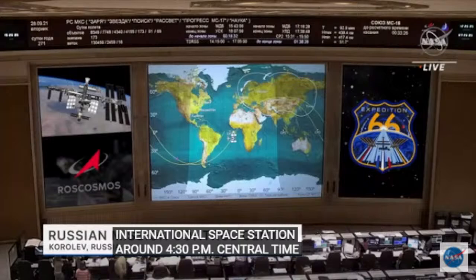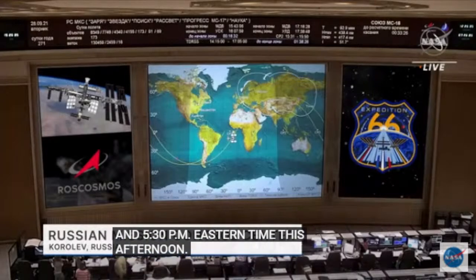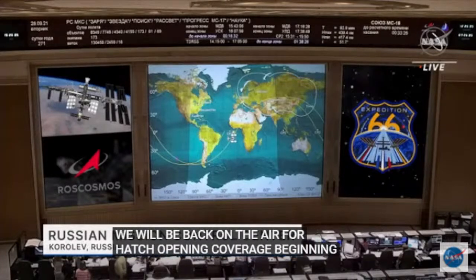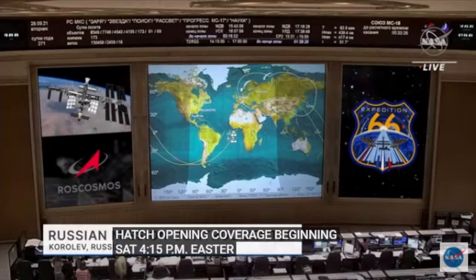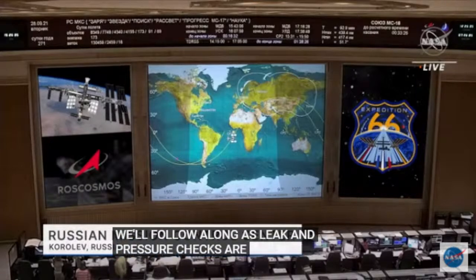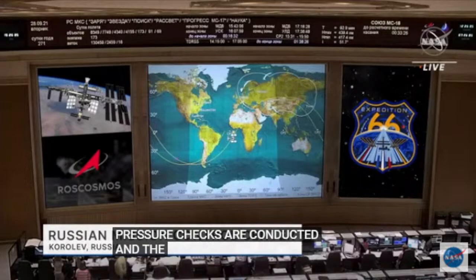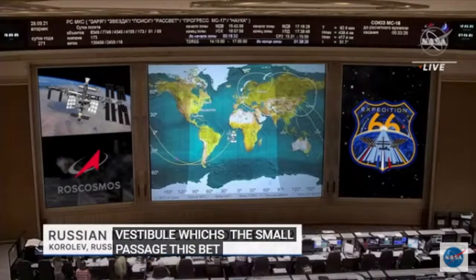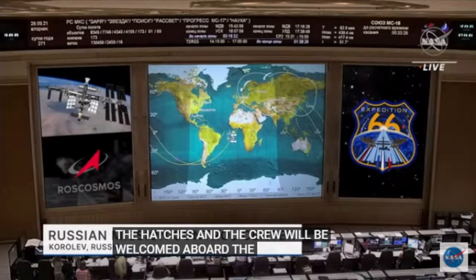We will be back on the air for hatch opening coverage beginning at 4:15 p.m. Central Time, 5:15 p.m. Eastern Time, and we'll follow along as leak and pressure checks are conducted and the repressurization of the vestibule, which is the small passageway between the Soyuz and the space station, takes place. That will, of course, lead to the opening of the hatches, and the crew will be welcomed aboard the International Space Station by the Expedition 66 crew members.